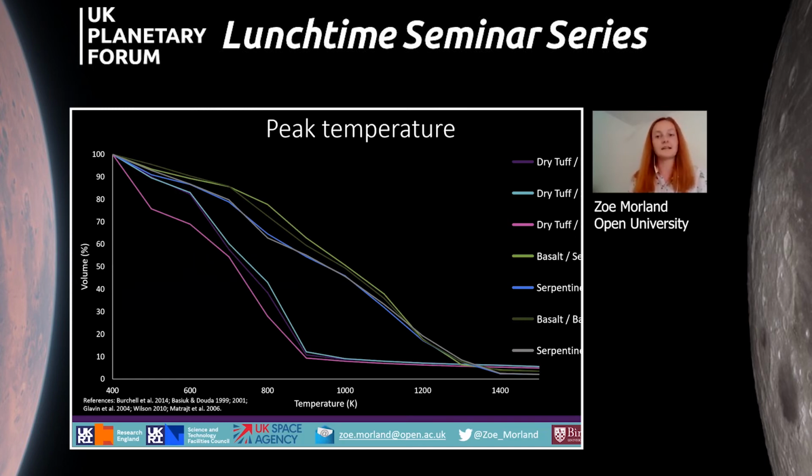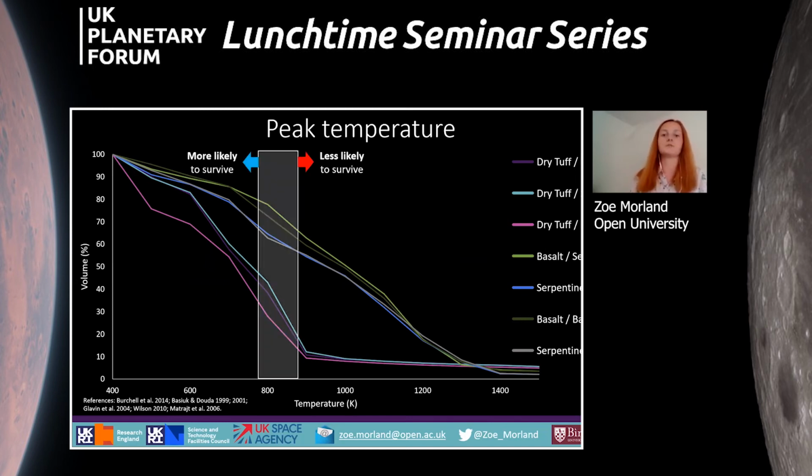From shock heating literature, I found that biomarkers like amino acids and fatty acids are likely to survive up to around 500 to 600 degrees C. I've highlighted this threshold range in Kelvin in the shaded region. To the left of the region, biomarkers are more likely to remain intact, and to the right, decomposition and racemization is more likely to occur.